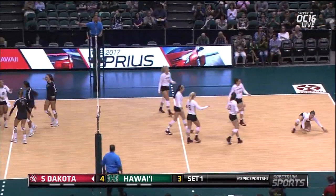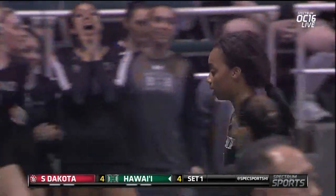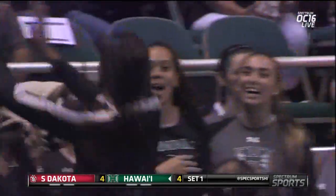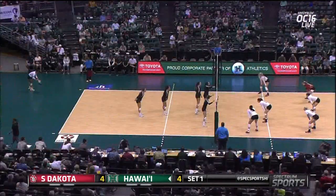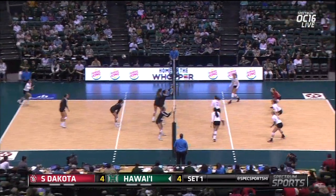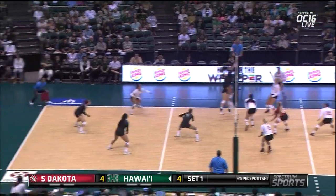There is the block that has become a signature for this Rainbow Wahine team through the first four-plus matches. Sky Williams and Casey Castillo joining forces. Sky Williams actually got two blocks that time. One of them got covered, the other one went down. She's a force at the net. She's really turned out to be a very pleasant surprise for Robin's team. Hawaii averaging 3 blocks per set as a squad.